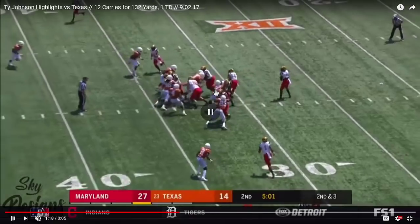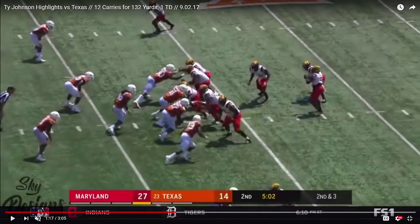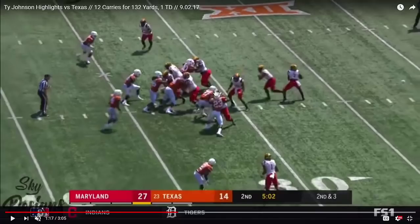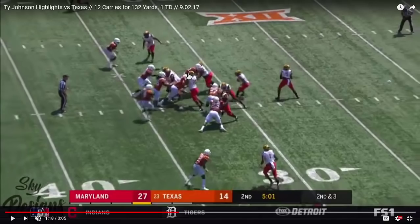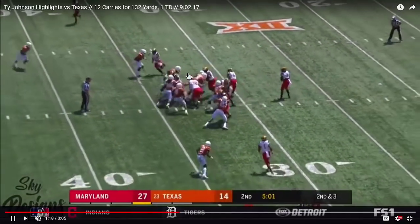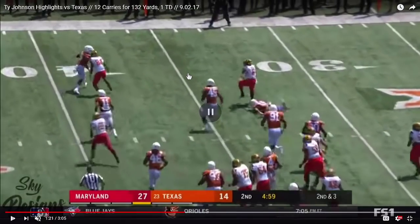Really, one of the things that he could do is take shorter steps and actually bounce this out a little bit earlier. He should be reading this really right about here. He should notice that the penetration's coming. He can see where that is. If he's reading that just a little bit quicker, he didn't have to hop into this. He could actually bounce it outside. So he could be a step earlier with that bounce. And if he is a step earlier with that bounce, it probably means that he's a step further away from this safety who nearly grabs him here.